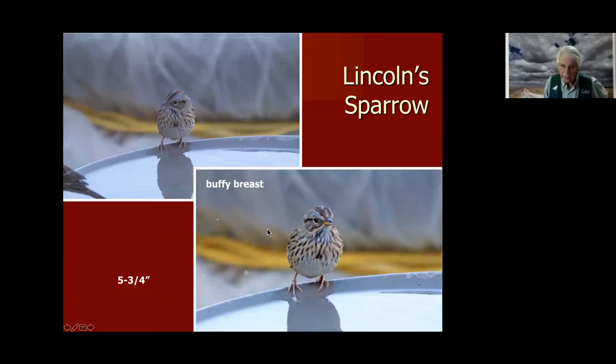But what really keys it off as a Lincoln sparrow, if you get to see the front, it's a sparrow with a buffy breast. Buffiness going across the top. There's streaks on the breast, maybe a central stickfin, as you see here, but this buffy color going across the breast will always tell you it's a Lincoln sparrow.